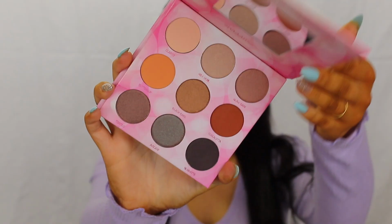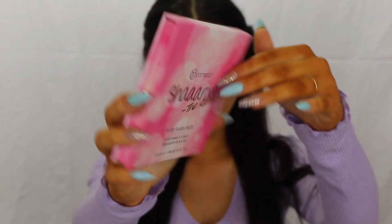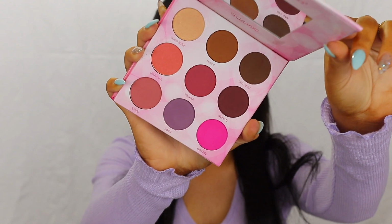So going straight into my eye look, I'll be using my BH Cosmetics Chan XO The Remix palette. It's an 18 color eyeshadow palette. It comes with two sides. One side is all of these shades over here. Then when you flip it around, the other side has all of your pink and warm tones as well.